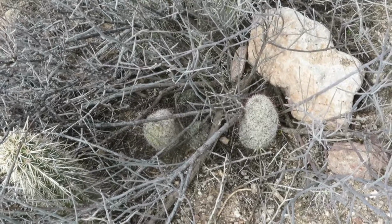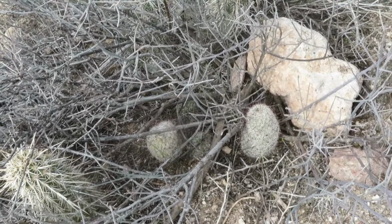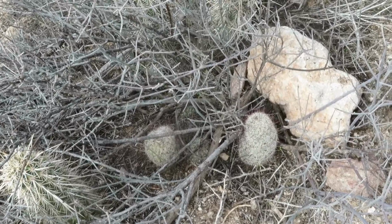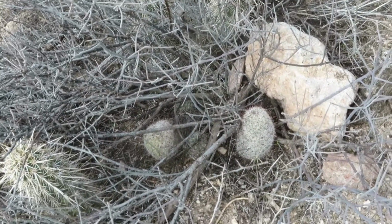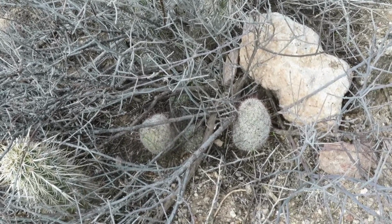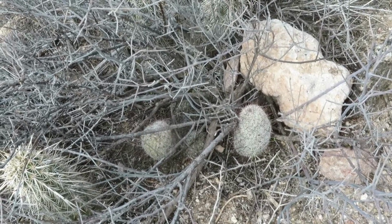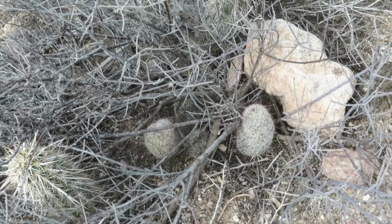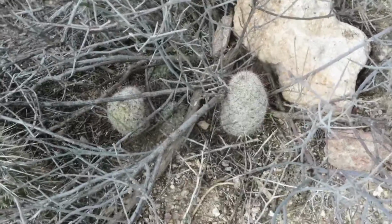These tiny cactus here are called pincushion cactus, and they get pretty little flowers on them in the late spring time of the year, and they grow up normally under the shade of other plants. Very fragile, but they are very beautiful also.